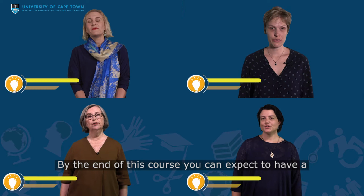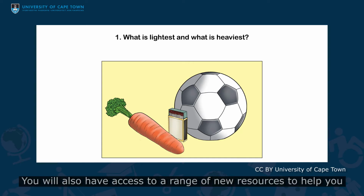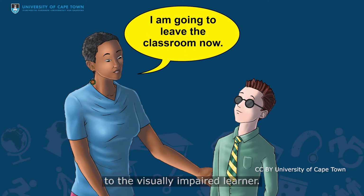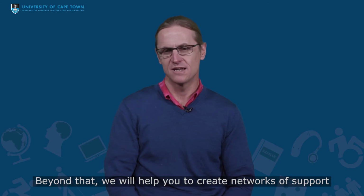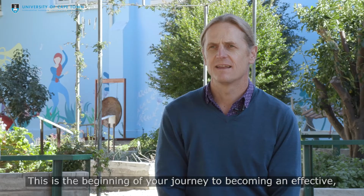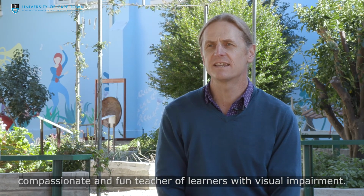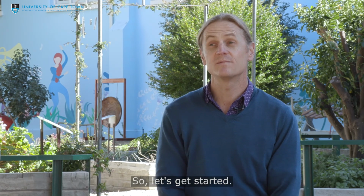By the end of this course, you can expect to have a deeper understanding of the experience of visual impairment. You'll also have access to a range of new resources to help you in creating an environment which is fully accessible to the visually impaired learner. Beyond that, we will help you to create networks of support which can promote education for visually impaired learners. This is the beginning of your journey to becoming an effective, compassionate and fun teacher of learners with visual impairment. So, let's get started.